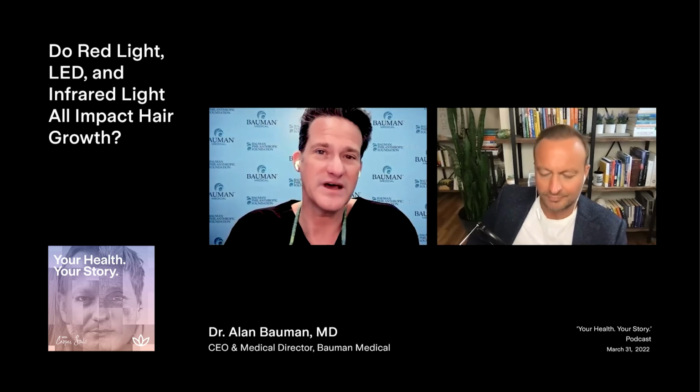So that's what's in the Turbo Laser Cap. That's what we've used here in the practice in tens of thousands of patients. We use it for wound healing after hair transplant surgery. We use it before and after every biotherapy treatment, every PRP, every platelet-rich plasma, every PDO thread, every FUE hair transplant. We're using red light therapy.